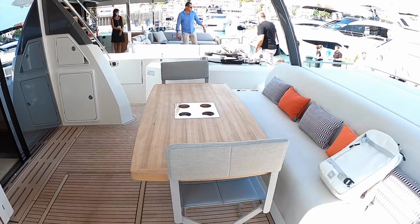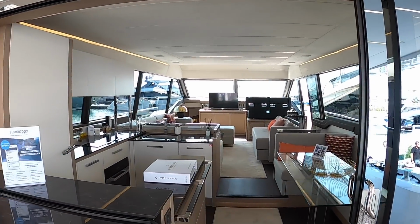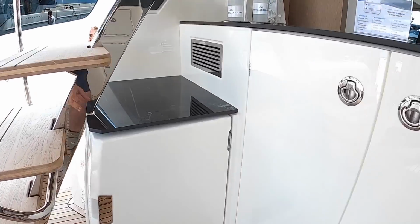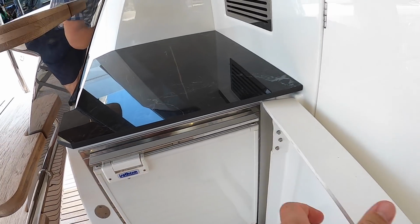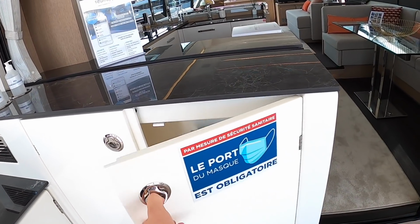Cockpit area is here, as you can see, and then if we come in around here, you've got the door that slides off to the side, and then the drop window here, and that really opens this whole area up. Very nice indeed. Over here, that little fella is an ice maker, and then you've got storage in places like this.